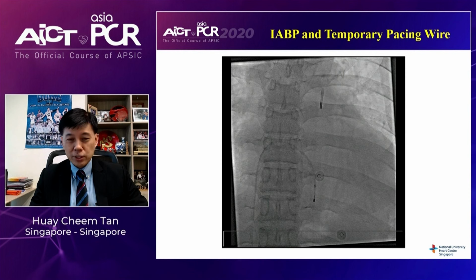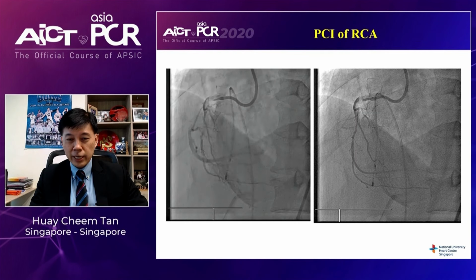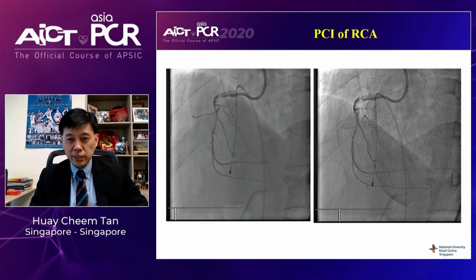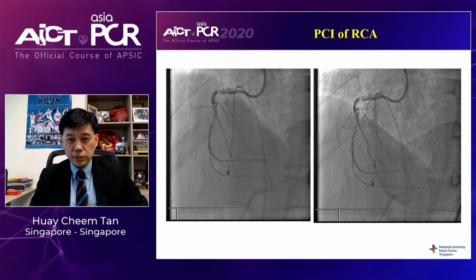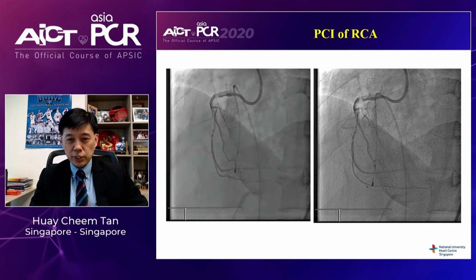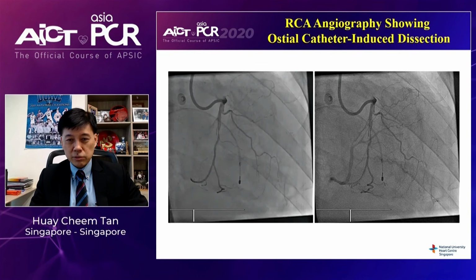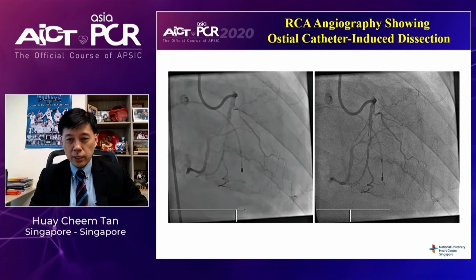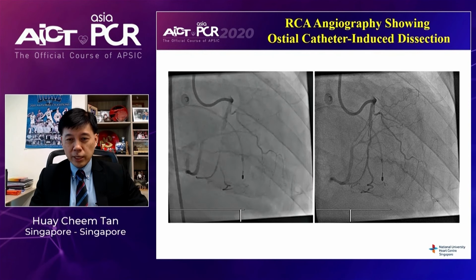I thought I would deal with the RCA first and then come back and do the LAD, because the RCA looks really tight here. But lo and behold, when I engaged the right coronary artery, you can see that immediately I created a complication. There was an ostial RCA dissection, and the dissection seems pretty extensive. At the same time, there was still some flow, and the flow seems fairly okay, and the patient was at this point in time asymptomatic.